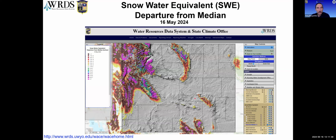Departure from median. Now the last map showed conditions compared to last year, this year versus last year. This map is showing a comparison of current conditions to the median. And what stands out is the lower elevations generally being well below median, while many of the very high elevations, those bright pink colors, are actually doing much better than the median.